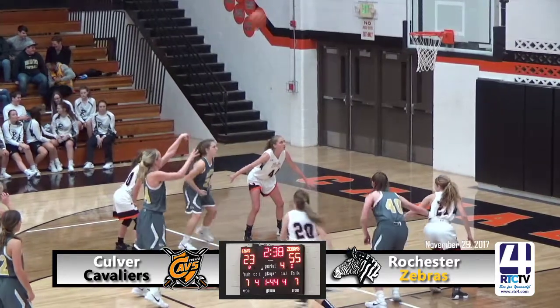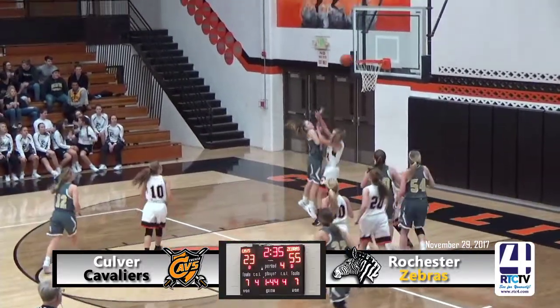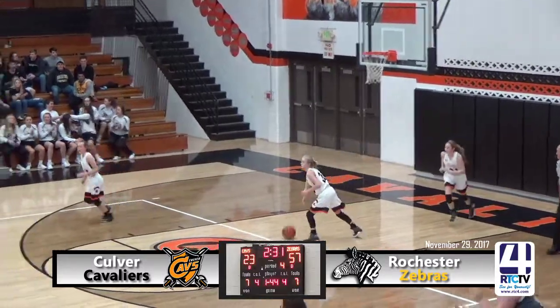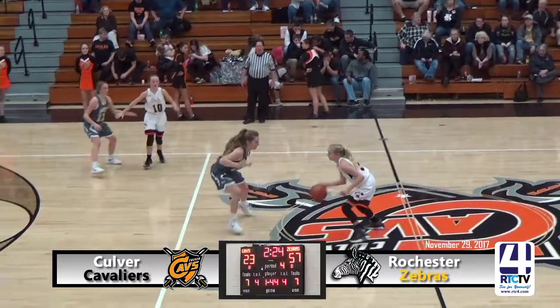Second on the way is short. Dahlquist gets a rebound on the baseline. Out to Mo, right wing. No look pass to Charlie Pocock. Her way up on the left side is good. Charlie Pocock in the books. 57-23. A smile. Nice little smile.